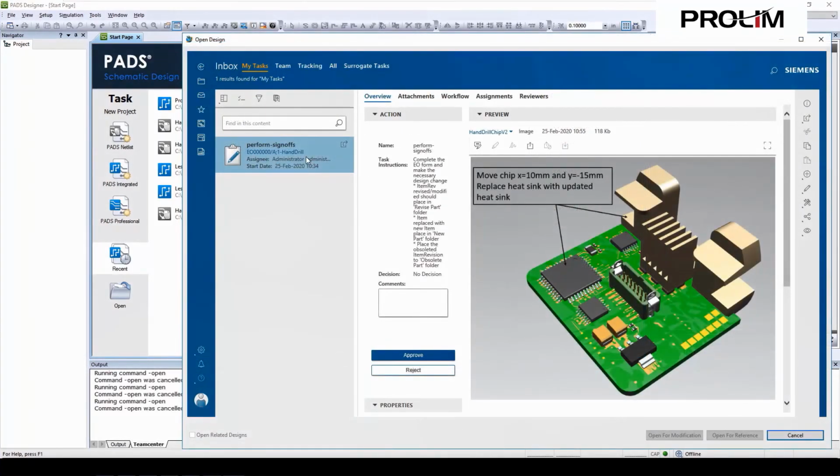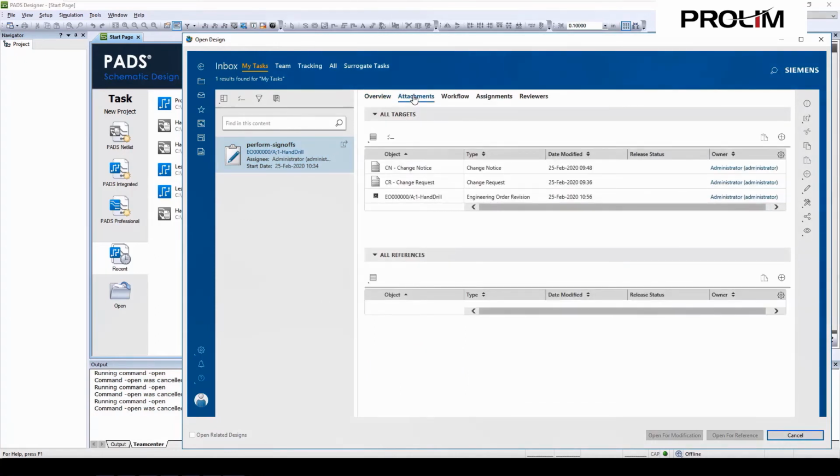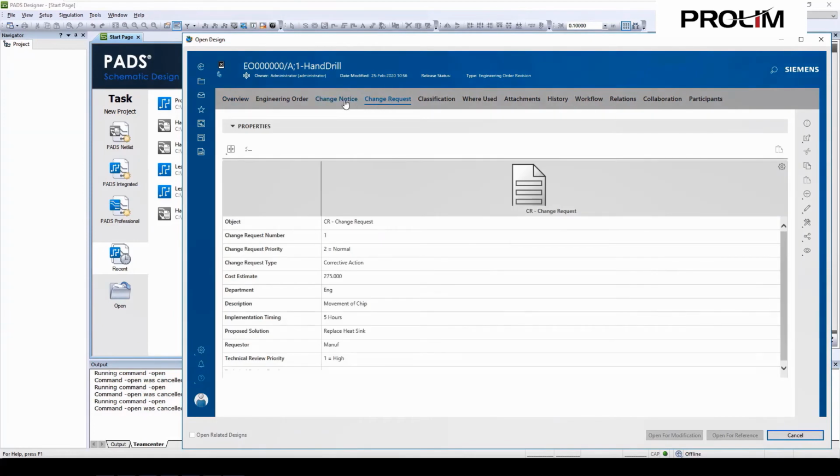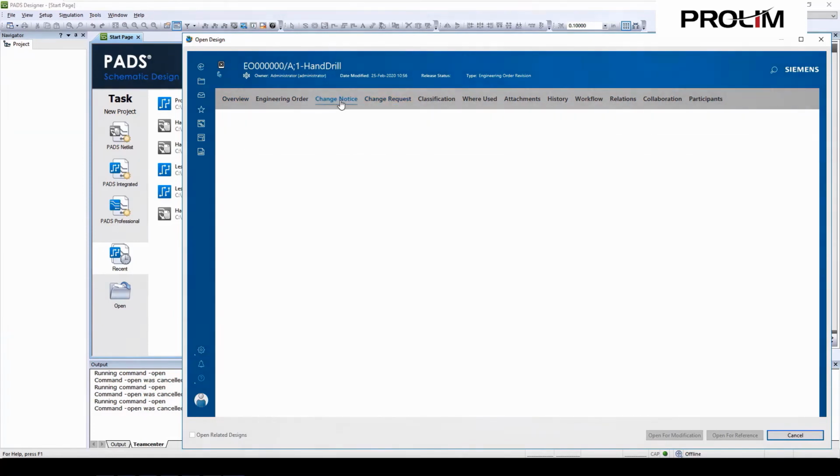With Teamcenter and the PADS integration, you have everything you need to understand the change, the data involved in the change, and the impact of your change. You can easily make needed changes, communicate what you did, and send the change off to a review process for approval. And you do all of this right inside of PADS.